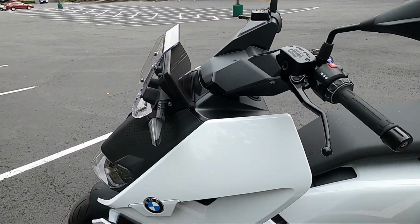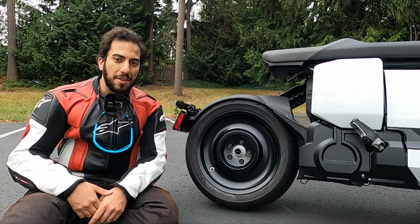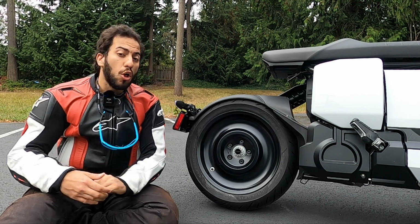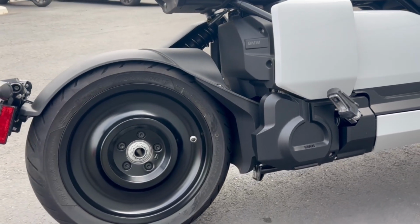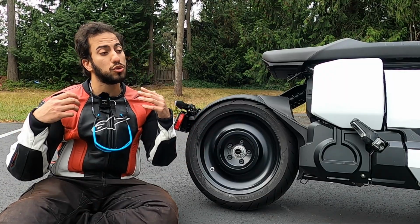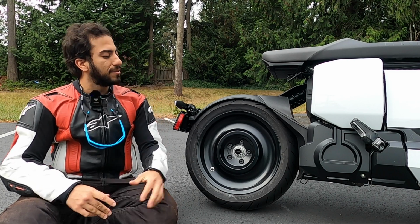And then you have another BMW logo down here, and another BMW sticker on the fairing down here. Another feature of the CE04 is its rear wheel and that it is a single-sided swing arm motorcycle. I love when manufacturers do that. I think single-sided swing arm is superior in every way to a regular swing arm. It used to be reserved just for the very expensive bikes, usually performance bikes, but this one is a BMW scooter, sub $15,000, and it's got it going.